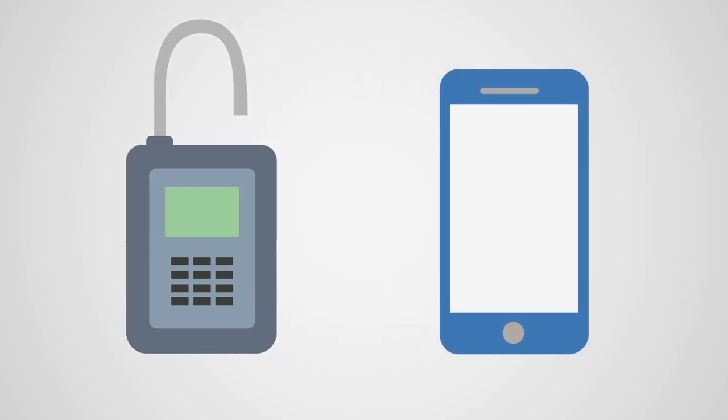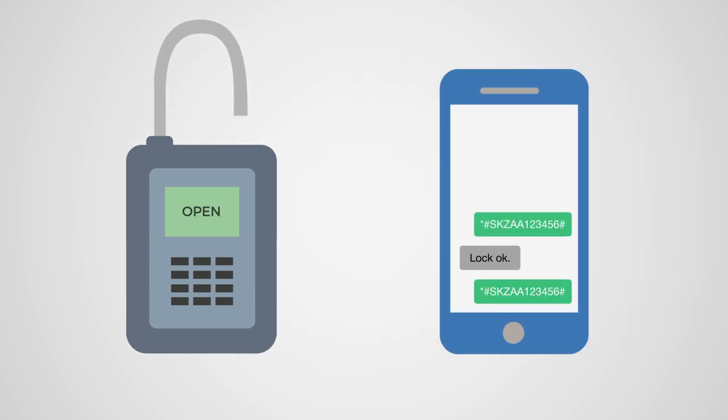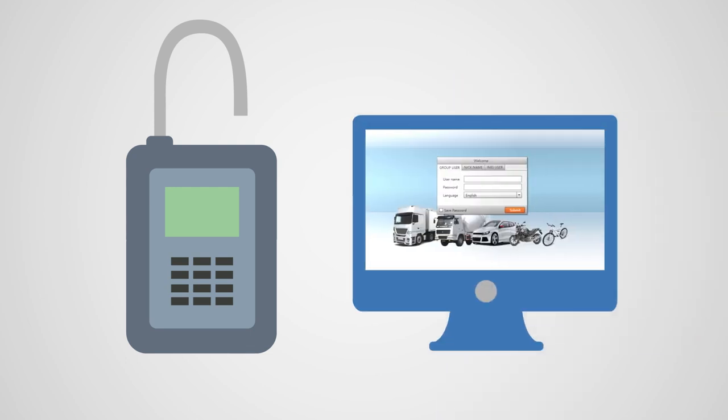Send SMS commands to lock and unlock the device. Open and lock the device using web software. You can send a seal or unseal lock message to manipulate the device. It's fast, simple, and cost-effective.